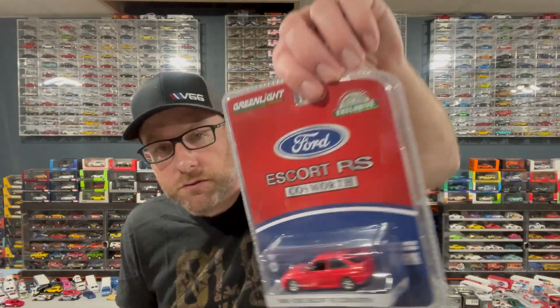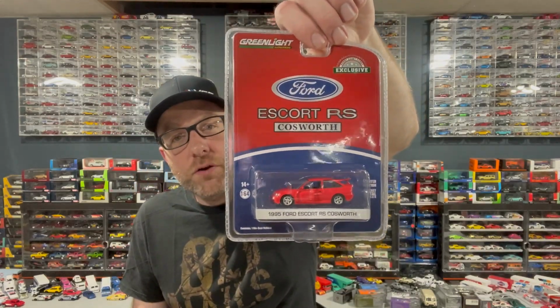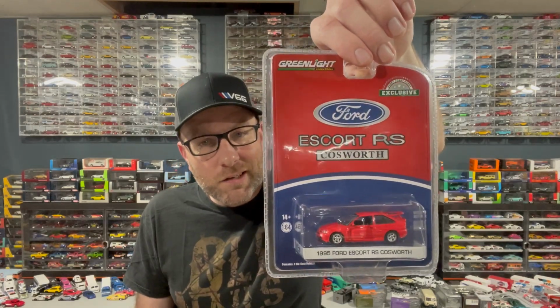I think from the same seller, I got this Greenlight Hobby exclusive. Yeah, it literally says Hobby 3 times up there. Escort RS Cosworth in just plain old red. And I thought that looked nice, so I thought I needed to have it. And now I do. All right, so there's that.